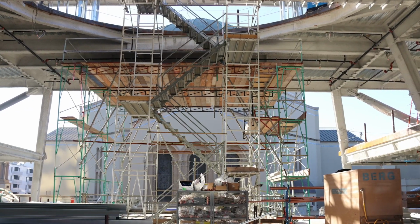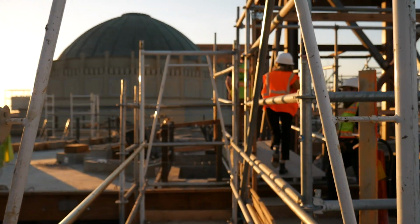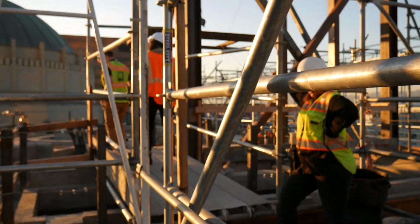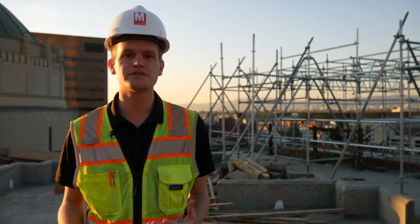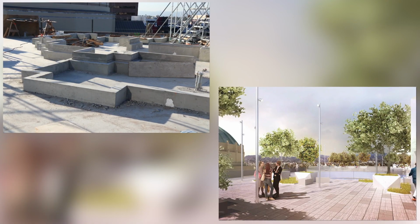You're looking at the bottom side of the sunken garden, which is accessible from the third floor and the roof. Right now we're standing on the roof of the Audrey Irmas Pavilion. As you can see around us, we've started to pour a lot of our concrete curbs up on the roof. These will make up the planters that house the olive trees and the surrounding landscape on the roof.